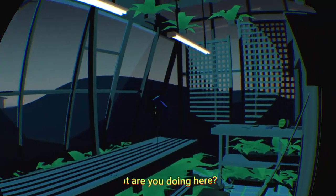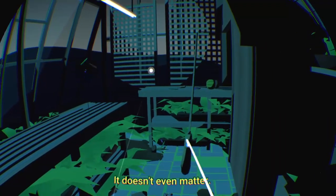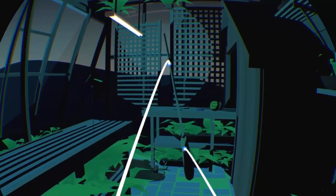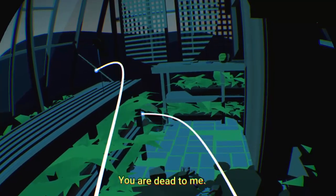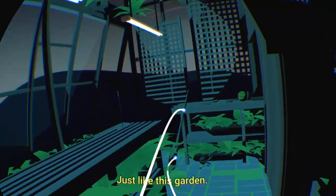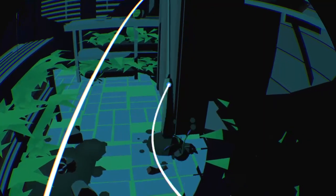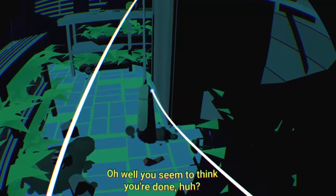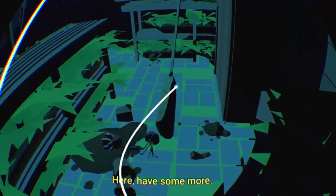What are you doing here? Chaz said I never had to see you again. It doesn't even matter. Take the broom. Don't look at me. You are dead to me. Just like this garden. Dead. Start sweeping. Quickly. Oh, well, you seem to think you're done, huh? Here. Have some more.